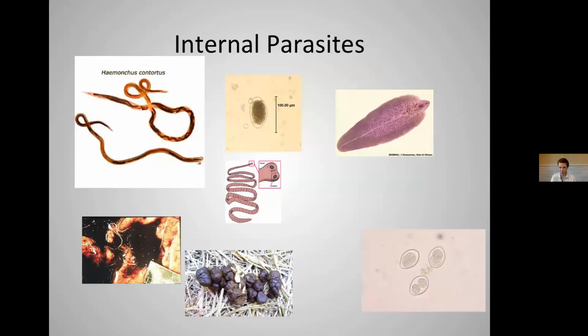Now for internal parasites. We're just going to focus on parasites of the digestive tract, which are pretty much in most cases spread by the fecal oral route. So they're shed in animals' poop, and then another animal eats off the ground where that poop was, and then they're ingested, and the life cycle continues.